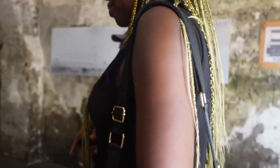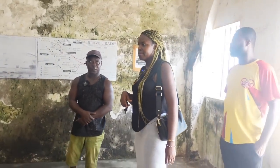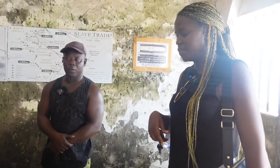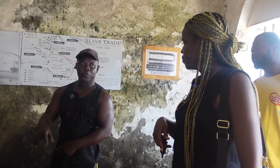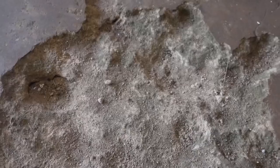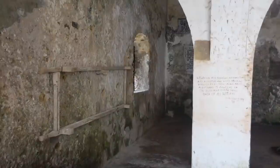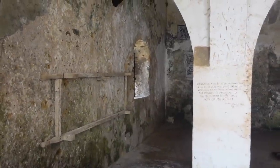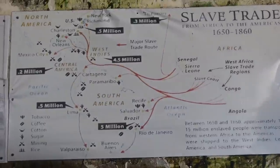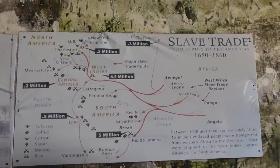Right. So this is one of the remaining male dungeons. About 100 to 200 slaves were kept in here. Because of the sufferings they went through, some of them even tried to use their fingernails to create those holes on the ground. So this is all from people trying to dig. Even all the green stains on the wall were blood. And the numbers there are just the number of slaves that were sent to that. That's what they believe, it is an assumption, but we believe there were more than this.